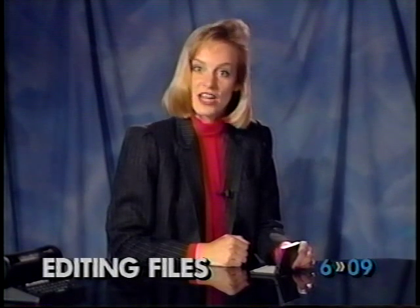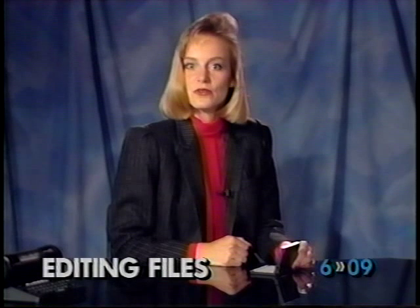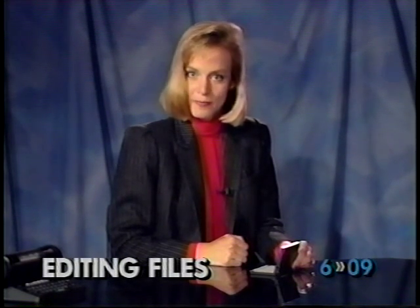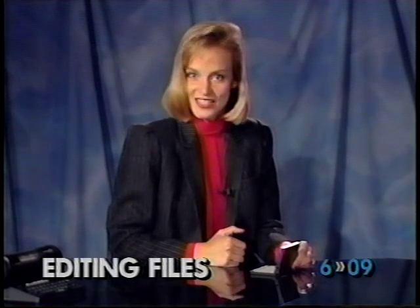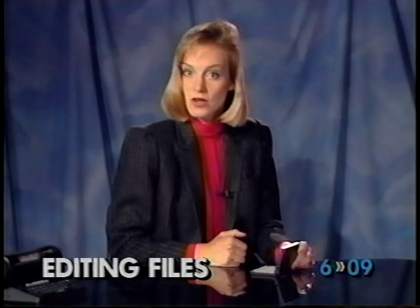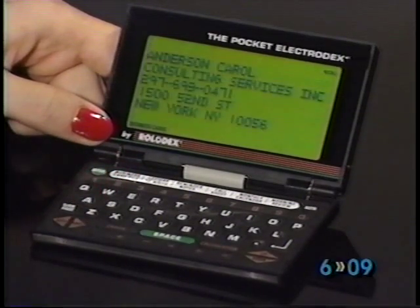Once you've stored all of your information into the database, now you have the ability to edit or change your business card file. When editing files, first erase the old information before entering new information. I've learned that Carol Anderson's address has changed, so I need to edit her file. First, I'll recall her file. Then press the Erase key once.